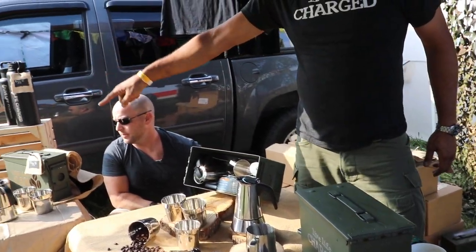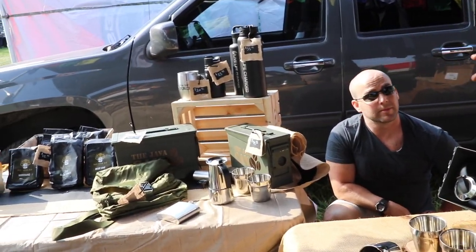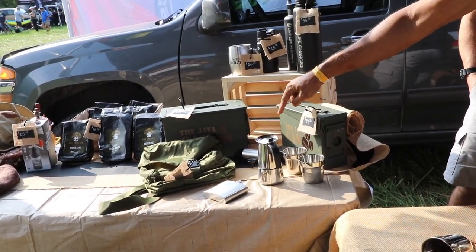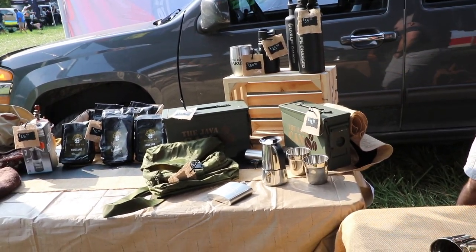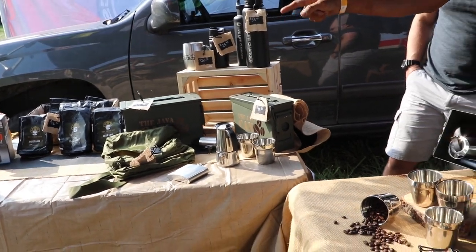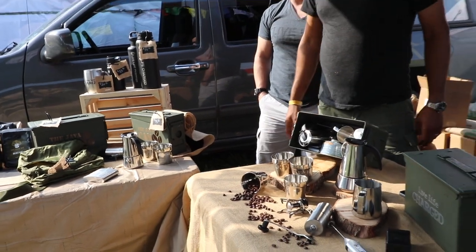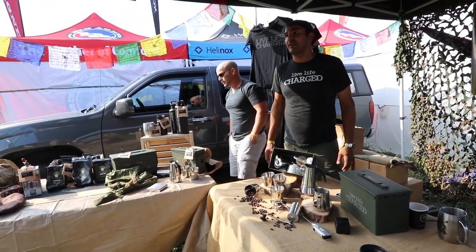We have the Java can light, which is a two-person version. So it's just two cups, a smaller mocha pot, the grinder, and it still comes with the burner. And then also the CLS bag. It's pretty much all this that fits into a military kind of first aid bag. Oh, I got you. Yeah. Very cool.